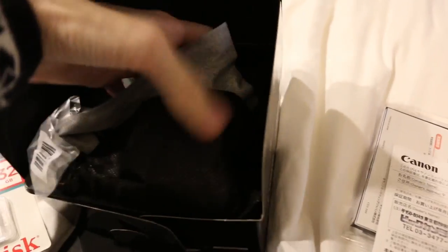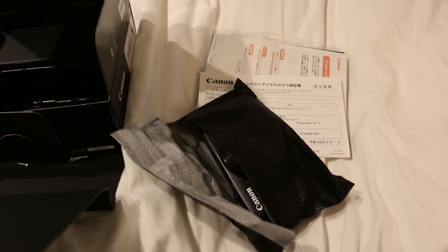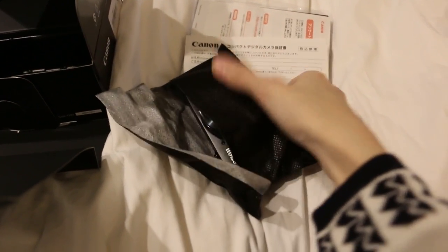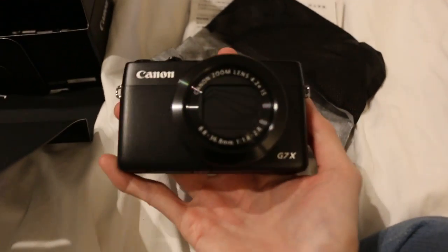It comes with this bag. Here, can I make this place a little bit lighter? Oh, it's automatic. Alright, never mind. I cannot change it. I'm so excited. I was so super duper happy when I got it.